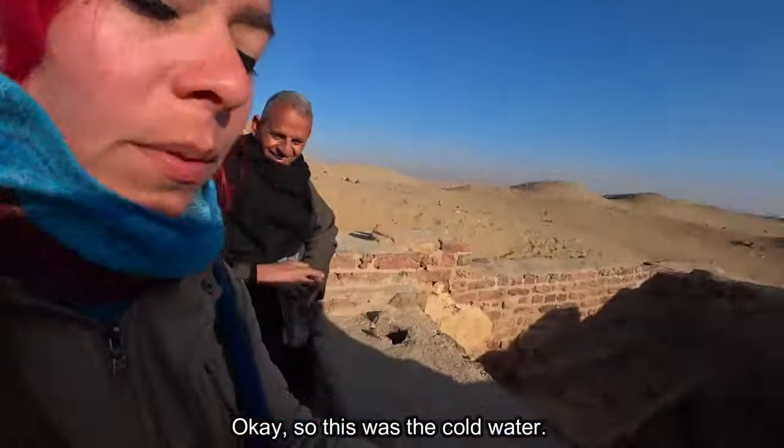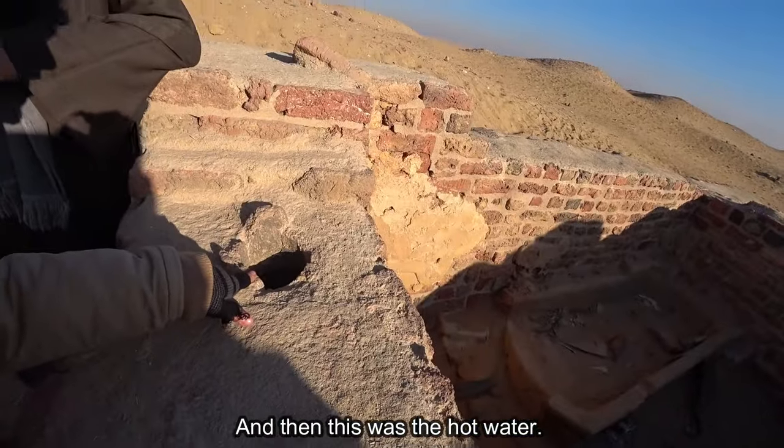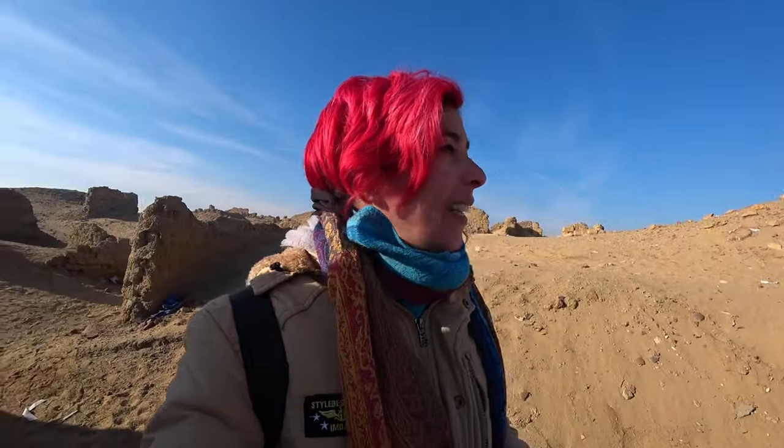Cool, okay, so this was the cold water. And then this was the hot water for the bath. Cool. I don't know what harimi means, but I'm going to find out later. Hello. Shukran. Banyu. All sorts of baths.